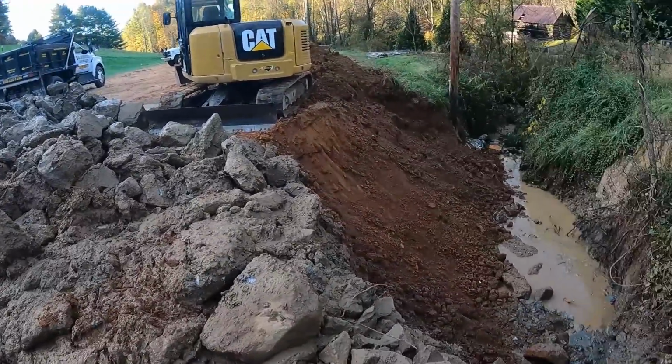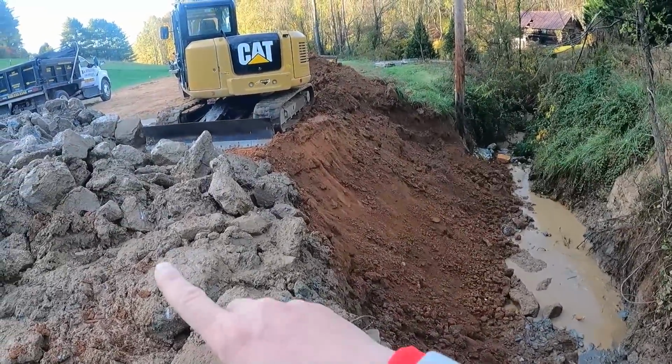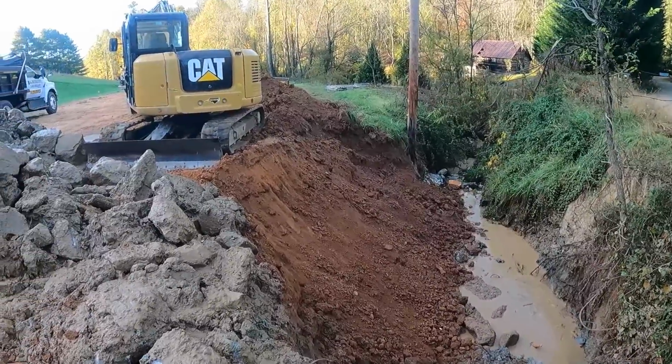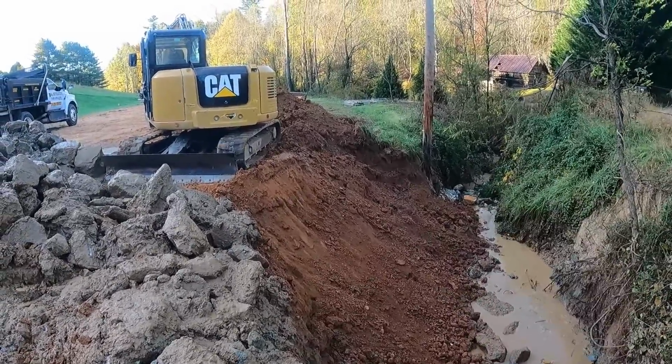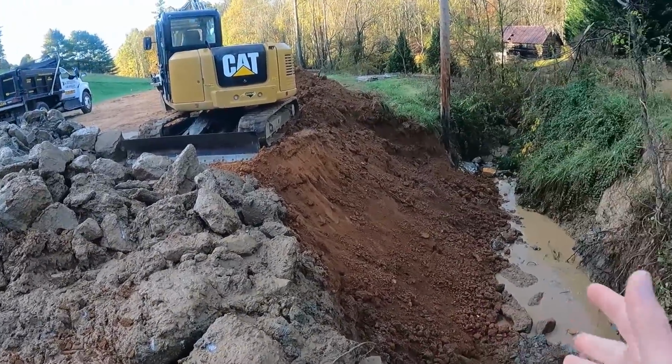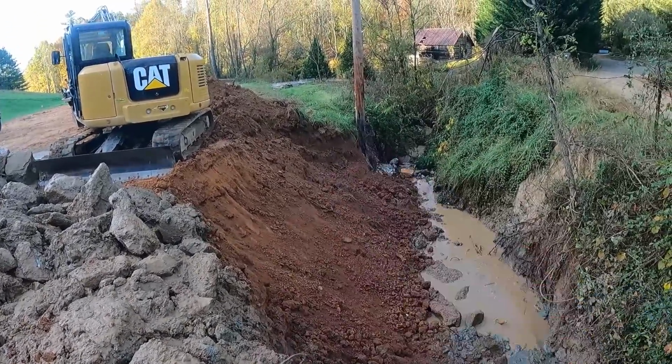in a structured fashion. Previously, the homeowner just had them dump it in out of the dump truck just to stop the erosion, which I don't blame them. They could have lost a lot more land if they hadn't done that, but we had to pull all the stone out, and now we're redoing it.